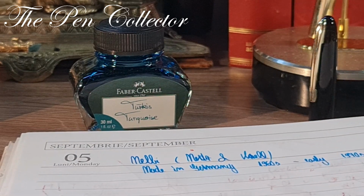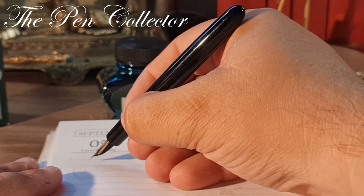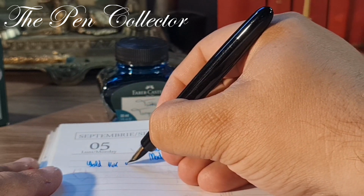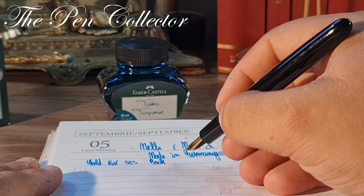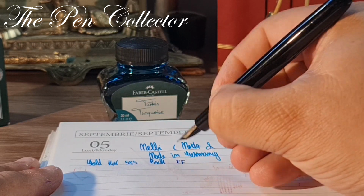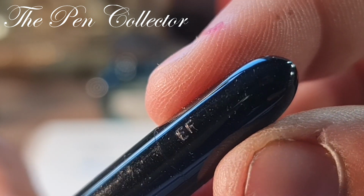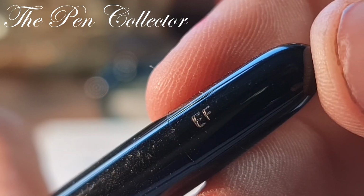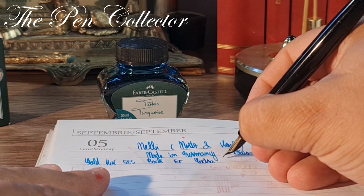It is, let me zoom a little bit out. It is fitted with a Bock nib, let's say a gold 14 carats 585 Bock nib. Bock, another German producer of nibs, and this is an extra fine nib. So at least that is what is written on the nib. Extra fine, I think, not an ER but an EF. Yes, an EF, an extra fine nib. So this comes from extra fine.